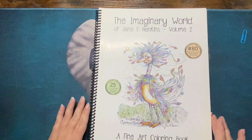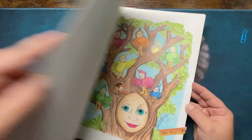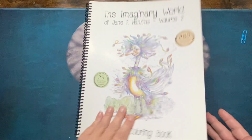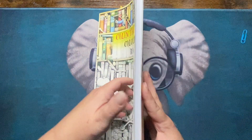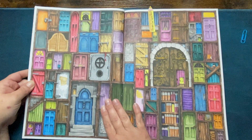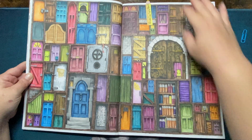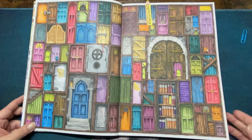And then I have The Imaginary World of Jane Hankins, Volume 2. And I've only done one in here so far. This one here. I did that with Star Joys. And then Colin Thompson's coloring book. I've only done one in here so far. The pages are quite tedious, and I want to say this one took me maybe a week. Usually I don't take that long on pages, but this was all done with Prisma and 1 Lyra pencil, but I was really pleased with the outcome and how it turned out.